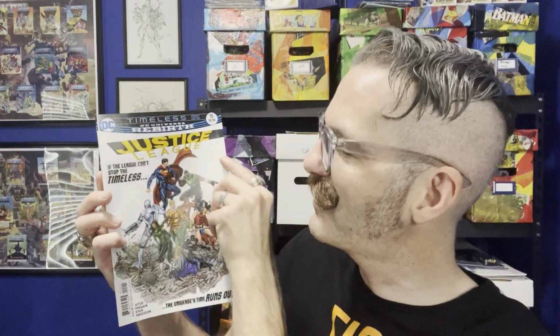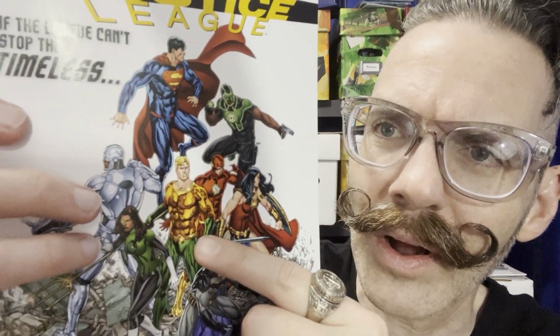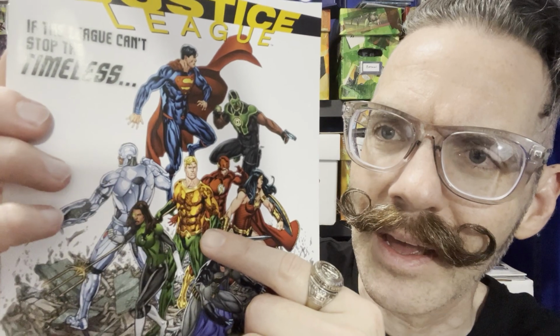Justice League 15. I don't know anything about the Justice League series from Rebirth. I never really read Justice League as much, as they did focus on a lot of other characters other than Superman in the book. I just never got into a Superman team book, if you will, but I do love the character designs on this. Look at the Green Lantern there and Aquaman looking kind of rough. You know what I'm saying? This is looking pretty bad-ass.